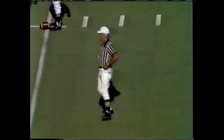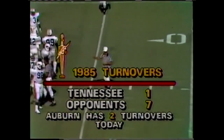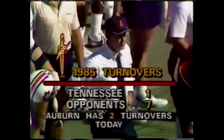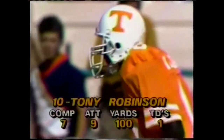And Robinson 7 out of 9 for 100 yards and a touchdown, and Tennessee leads in the ball game 14-0. Turnovers at Tennessee. Look at how they lead their opponents. Last 2 weeks against UCLA, they had a +4. Today, they've already got 2.